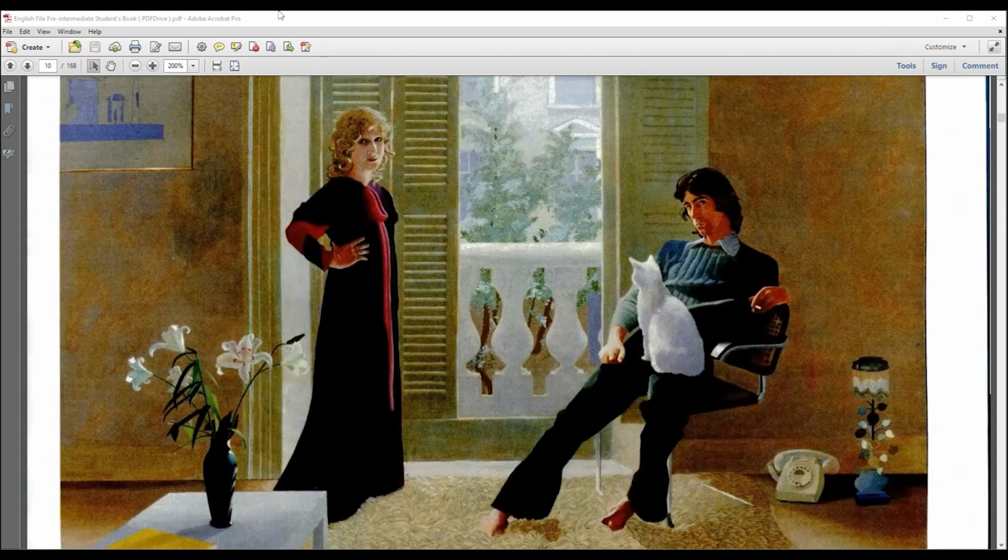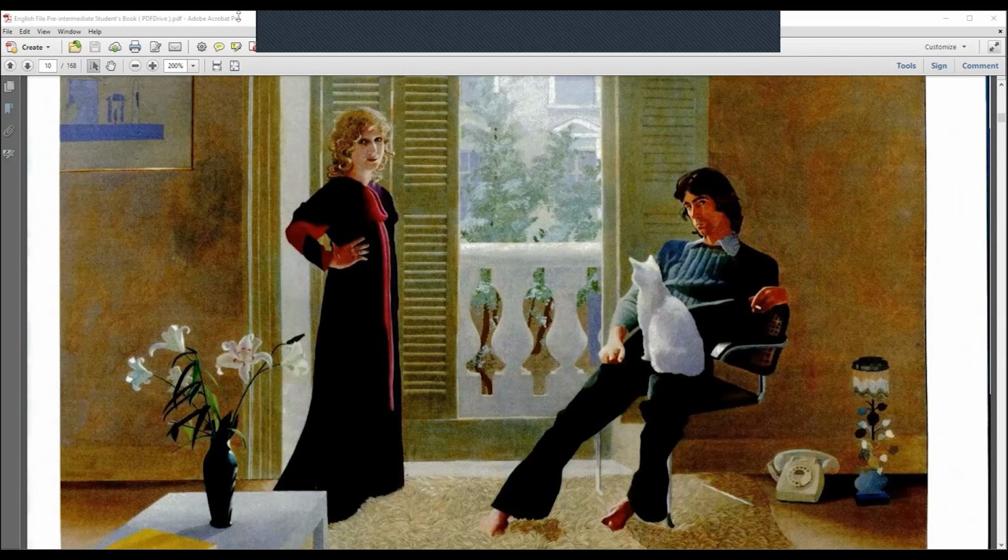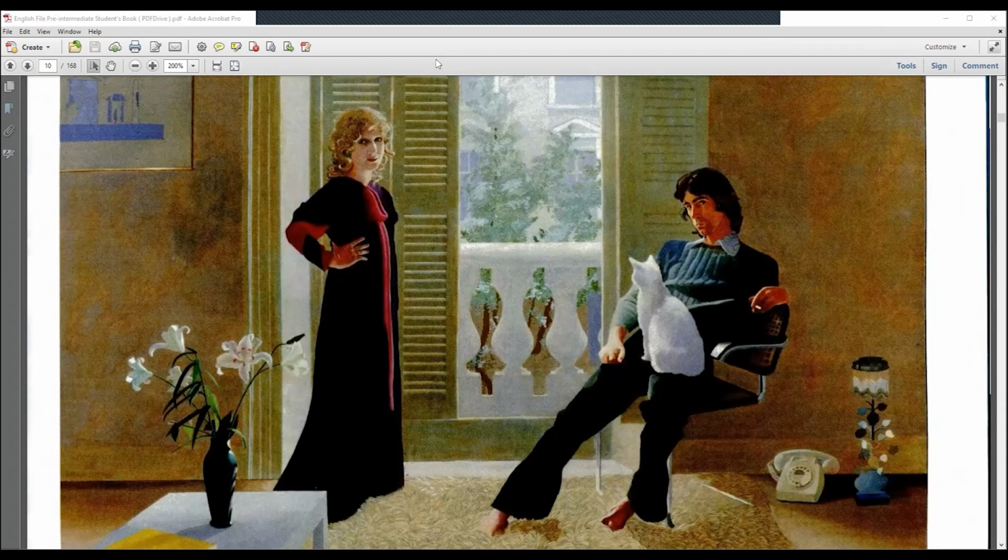Wow. Do you find the listening beautiful or not? Is it a happy or sad painting, guys? It is a sad painting. Sad painting, right? So do you understand the relationship between the two of them?